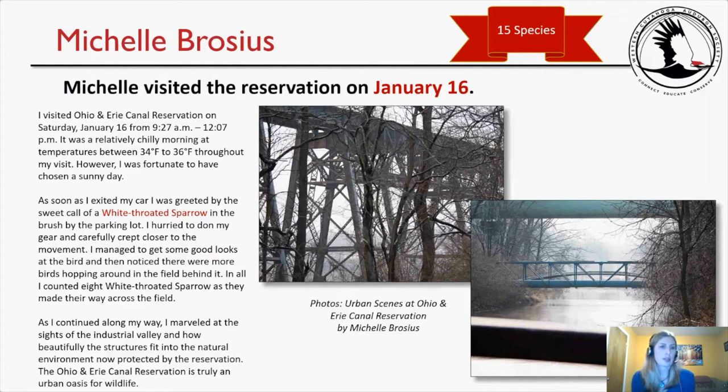As soon as I exited my car, I was greeted by the sweet call of a white-throated sparrow in the brush by the parking lot. I hurried to don my gear and carefully crept closer to the movement. I managed to get some good looks at the bird and then noticed there were more birds hopping around in the field behind it. In all, I counted 8 white-throated sparrows as they made their way across the field.